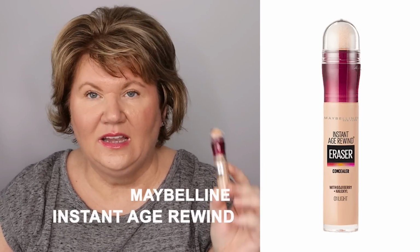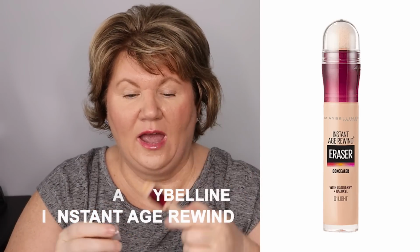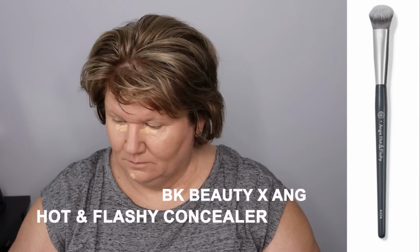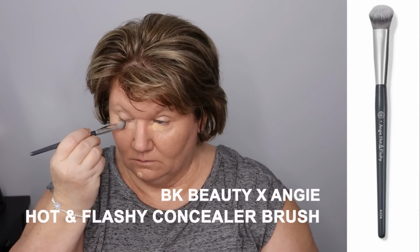So a few concealers that I like. Actually, the one that I'm wearing today is by Maybelline, and it's their Instant Age Rewind Eraser. It has this little sponge applicator, and then I find what works best for me to apply underneath my eyes. I might use my finger, but actually what I've been using most recently, and I find it works the best for me, is the Angie Hot and Flashy BK Beauty Concealer Brush. It has a slight angle to the head.